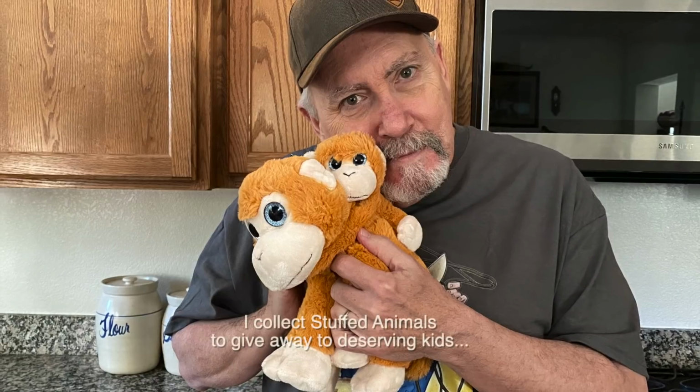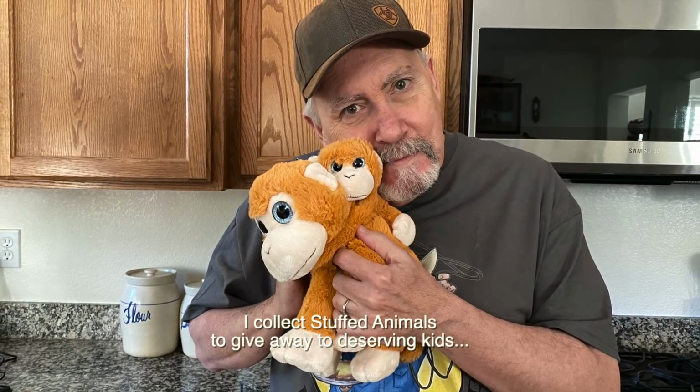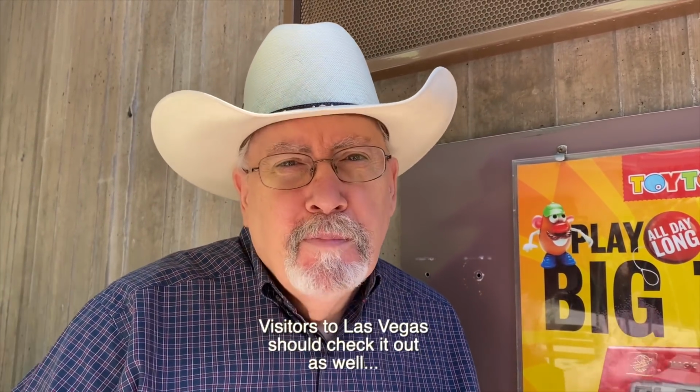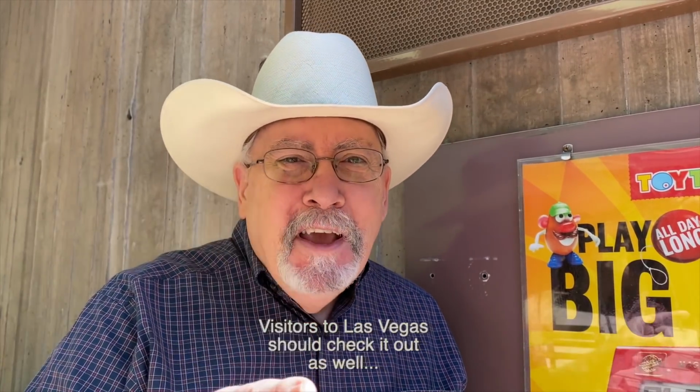All right, I didn't get the horse, but I did add this to my stuffed animal collection. All right, we just left the Toytopia, I think it's called. Oh my gosh, going back in time, I'm telling you, I felt like a little kid again. If you live in Las Vegas, you gotta come and check it out, and bring your kids too. It's all worth the price of admission because it's only one price. Get in, do the whole thing.